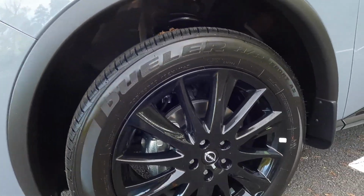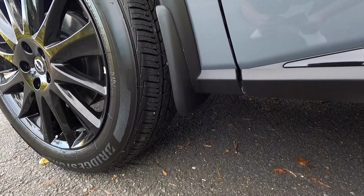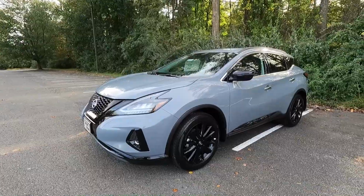And then also with that Midnight Edition found behind all 4 of your wheels and tires, you get these black splash guards. So that comes a part of the Midnight Edition right there, those splash guards. But anyways, coming up again, here's a 3/4 shot of this thing here at the front.